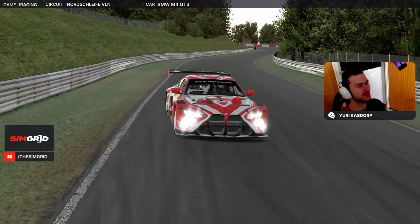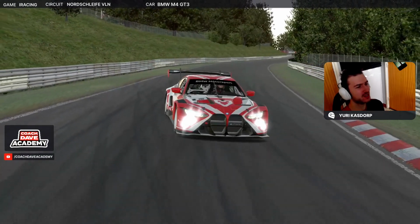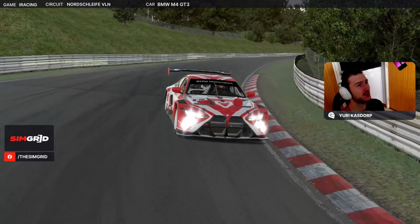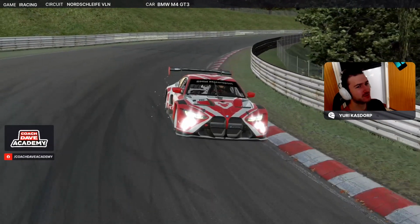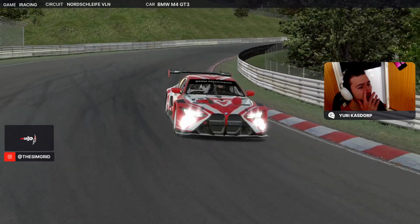Right, so there we go, that was the big one. Hope you guys learned something about driving the Nordschleife, the combined track. It's a lot of fun once you get the hang of it, amazing flow. But first of all, of course, try to survive your races. A lot of people tend to not survive it, that's why it's called the Green Hell. A lot of fun to drive.